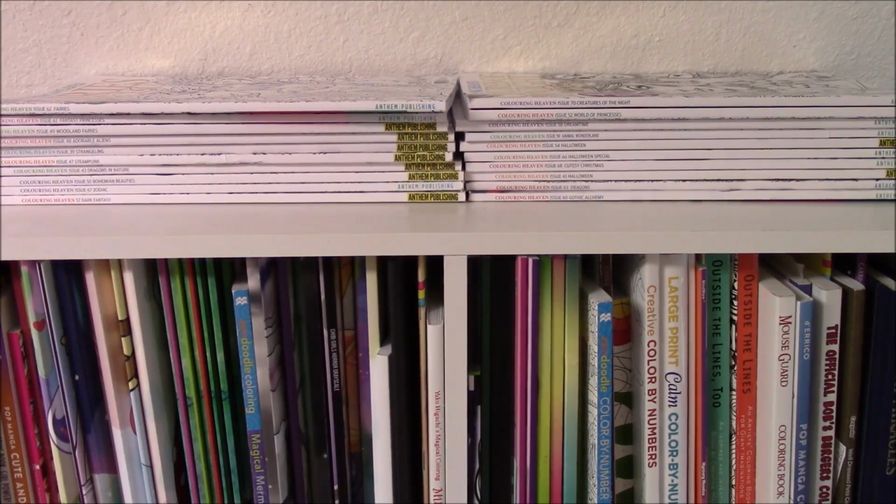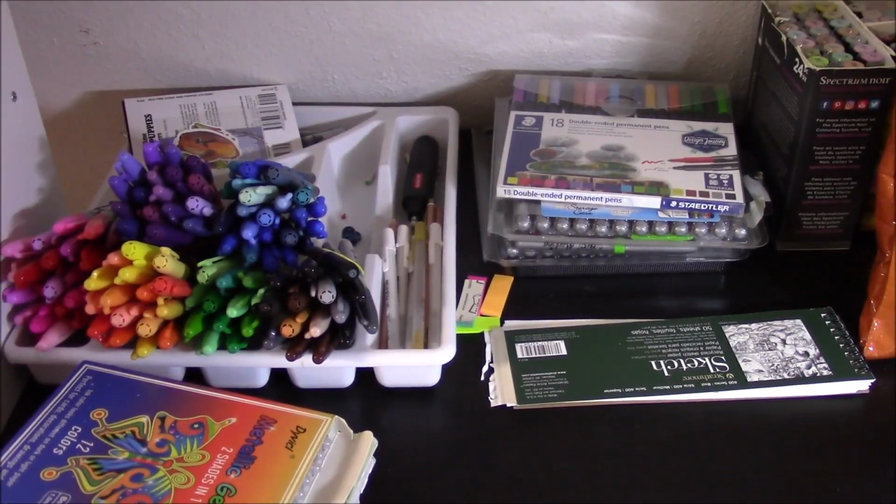So if we will turn for a second, I will show you what my desk looks like. And it's a mess, and it's a little corner. Definitely not as nice as some other people's desks, but we will take a look at it. Alright, so this is what my desk looks like from the side that you never ever get to see.